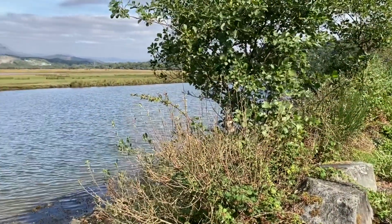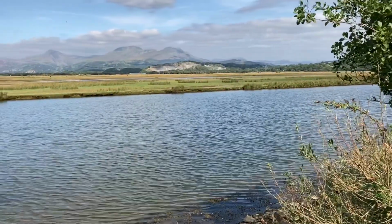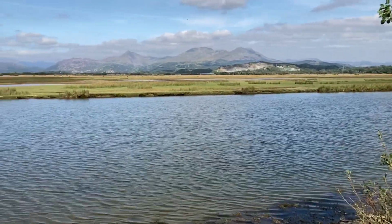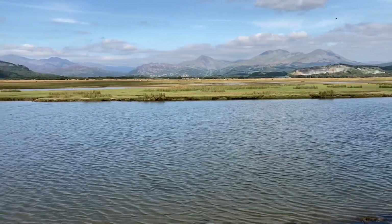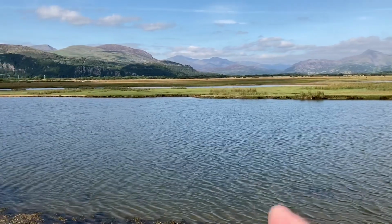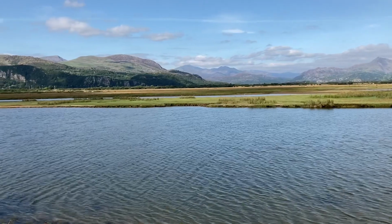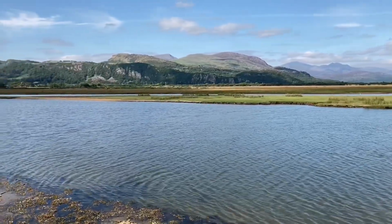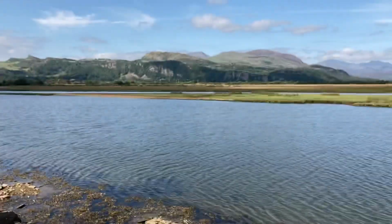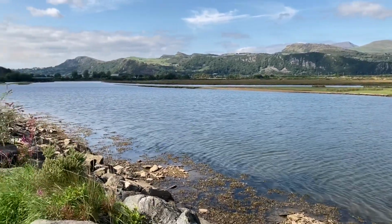Here we go, a pan. So Moelwyn Mawr, Cnicht, the Welsh Matterhorn. Then we're just turning over there, right in the middle, excuse the finger pointing, but that is the Snowdon Massif summit, nearly visible. And then just ending here, Moel y Gest. What a view.